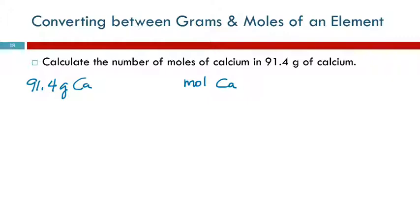Well, I need to know how much 1 mole of calcium weighs. That number is on the periodic table right under the symbol for calcium. So I can go directly from grams to moles. The conversion factor is the molar mass. For calcium, 1 mole of calcium is equal to 40.08 grams of calcium atoms.